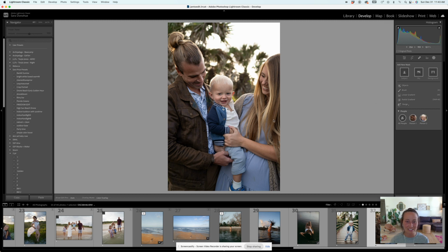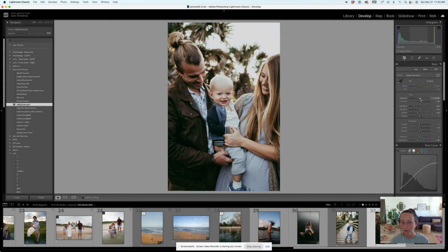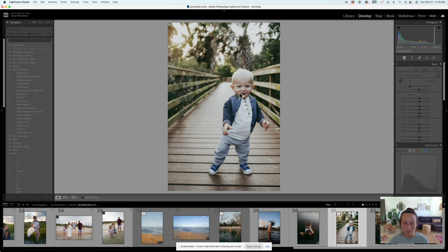And so I can just see, just the way that this is shot, I know that it's going to be really close to a one click for me. And I'm going to bump up the exposure, maybe. And yeah, that looks good to me. I love the warmth in it. It has just a nice feel to it. And that's another, this was a one click.